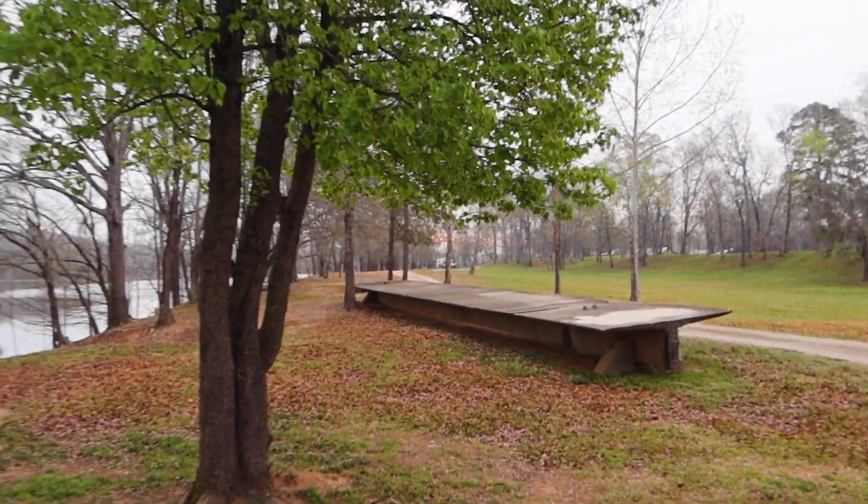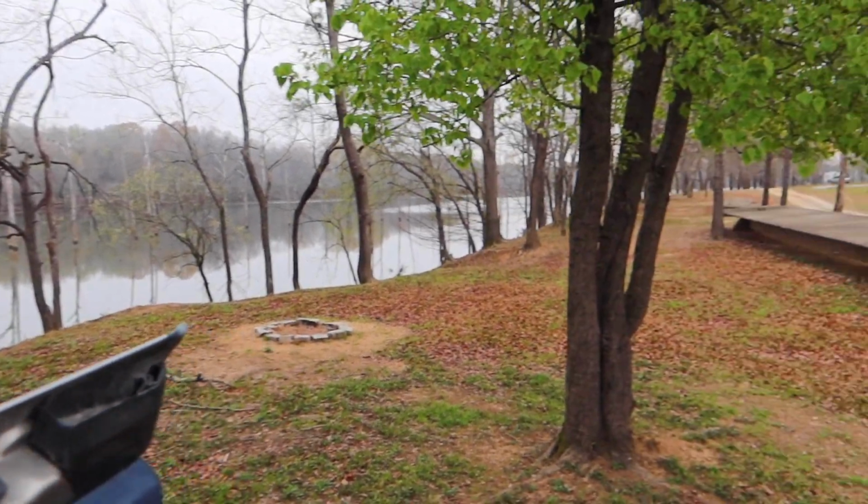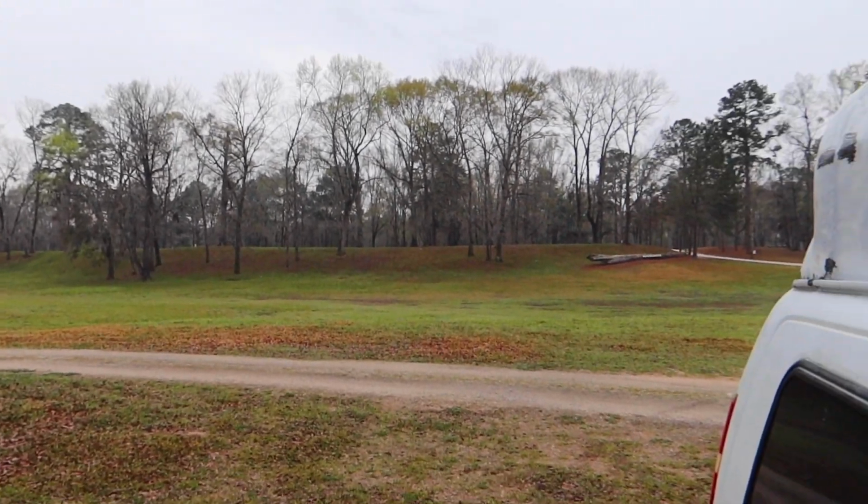Good morning. Let's see the view. Gorgeous. Wow. Oh my gosh. Fresh, clean air. It's a very overcast morning, but I love it.